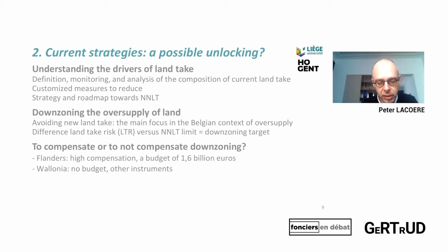Not yet many political decisions are taken. A few first steps are taken in Flanders, not yet in Wallonia, but a lot of research is done on the topic. So planners are prepared, but will politicians be willing to go forward with the no-net land take policy? This is the main question.